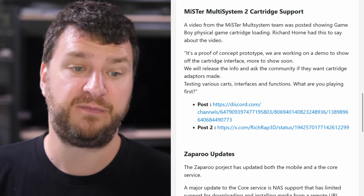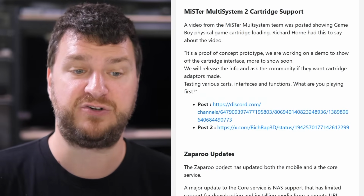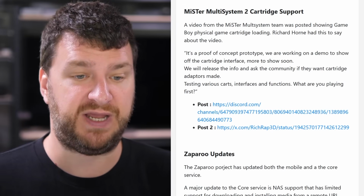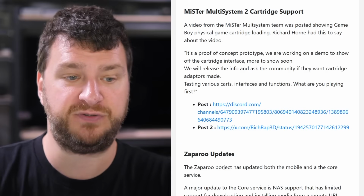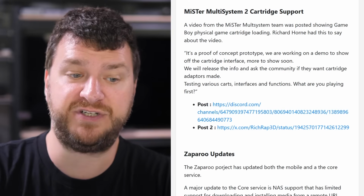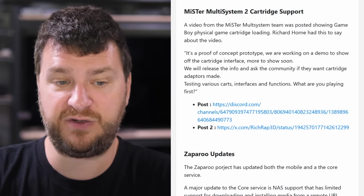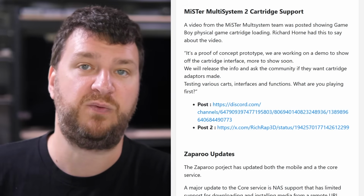Next up, a video from the Mr. Multisystem team was posted showing Game Boy physical cartridges loaded. And Richard said that it's a proof of concept prototype, and they're working on a demo to show off the cartridge interface with more to show soon. So they'll release the info and ask the community if they want cartridge adapters made for sale. Testing various carts, interfaces, and functions should be something that they're currently working on and want info on.